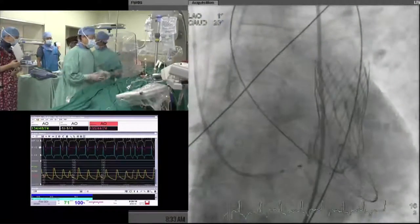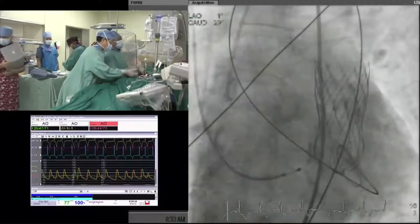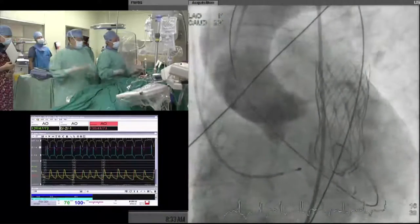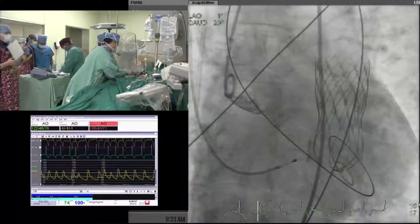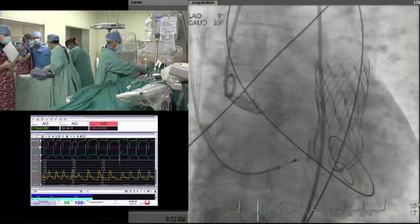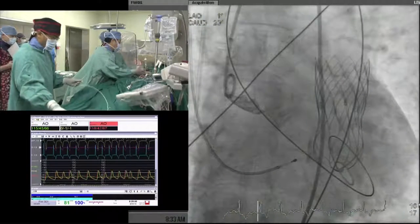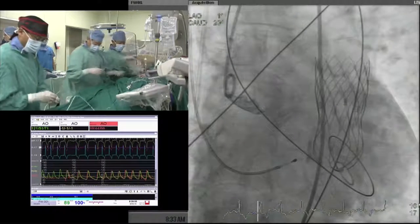So, it's open. So now we will dilate. We dilate again. You'll dilate again. With what size balloon? It's the 20. 20. Maybe 20 or 20 followed by 22. But I think it should be a totally open balloon. Okay. Yeah. Mm-hmm. Yeah.